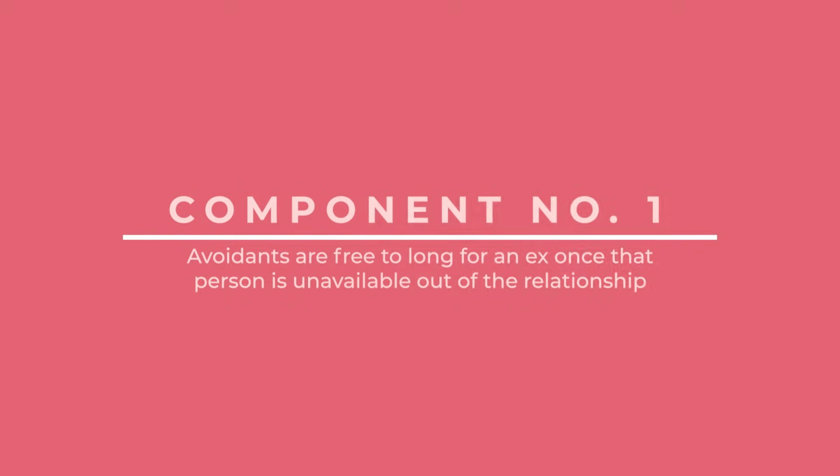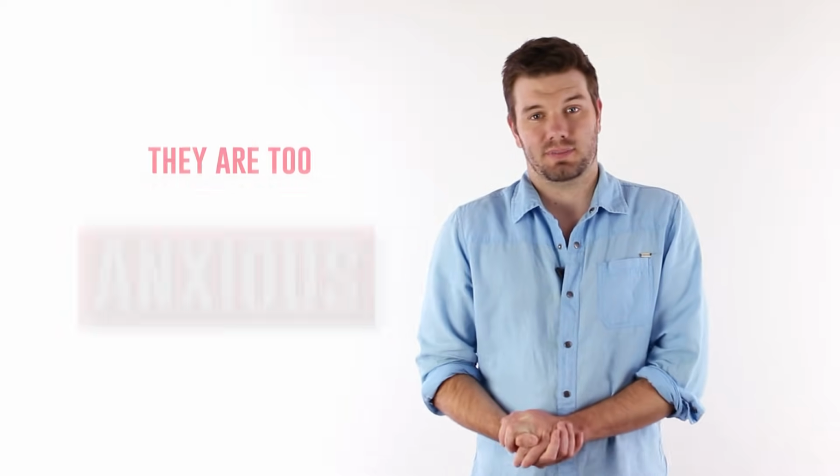Component number 1: avoidants are free to long for an ex once that person is unavailable and out of the relationship. This is super important. One of the reasons a lot of our clients fail in getting their exes back is because they're too anxious. We know that a lot from studying attachment styles. A lot of the people coming to ex-boyfriend recovery or ex-girlfriend recovery have anxious attachment styles. They want to fix the relationship as soon as possible. With an avoidant, they're not going to miss you until they truly believe you've let go and moved on and you're unavailable. And then they feel like, wow, now it's okay for me to long. Now it's okay for me to miss my ex.